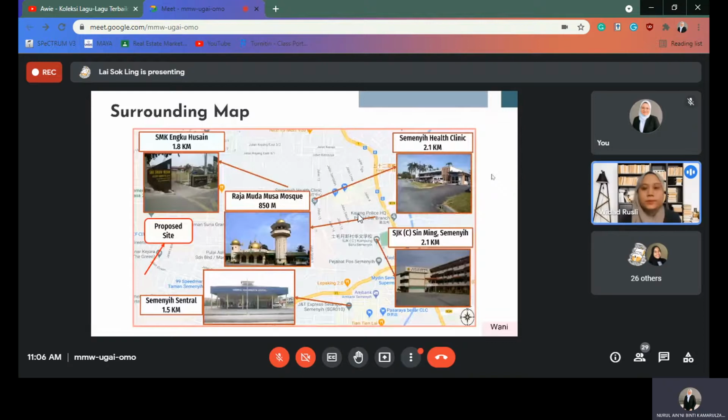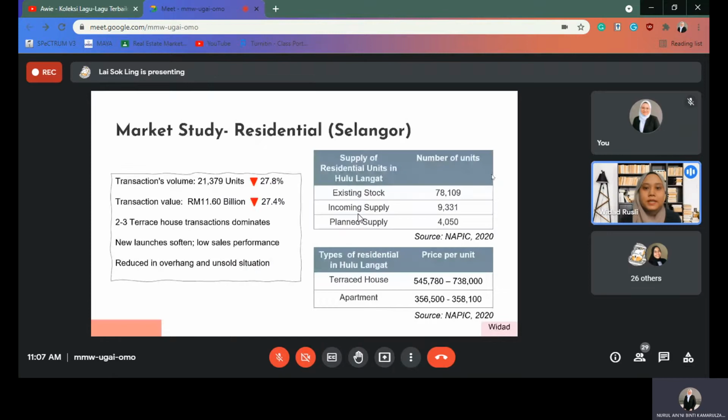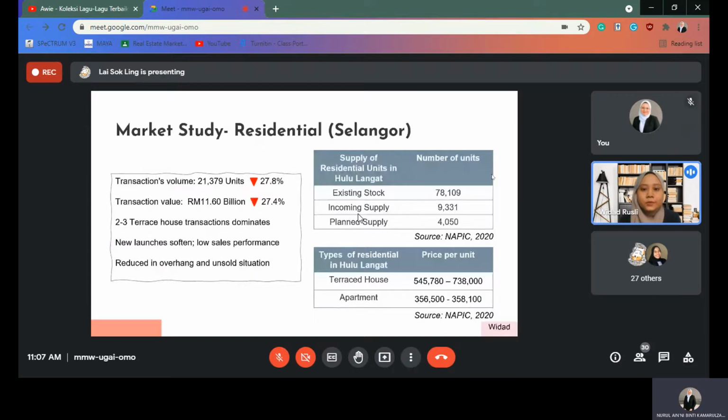Thank you, Izwani. So I will proceed with the market study. Next. First and foremost, the market study for residential property in Selangor. The transaction value and volume decreased. The two to three storey terrace house transactions dominate the residential property market. New launches softened, with a reduction in overhang and unsold situation. The total supply of residential units in Hulu Langat is 91,000, and the average price per unit for our proposed development is RM500,000 for terrace and RM300,000 for apartment.